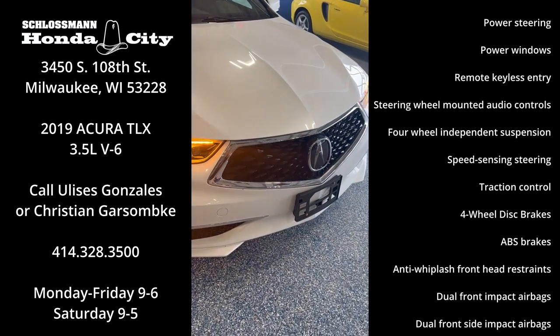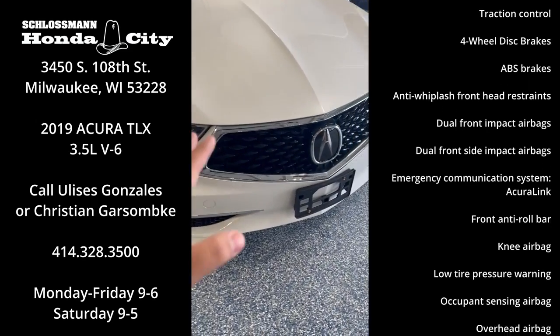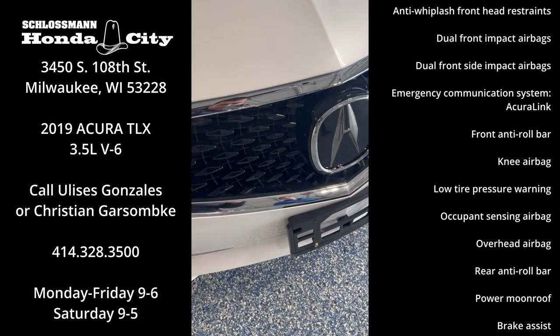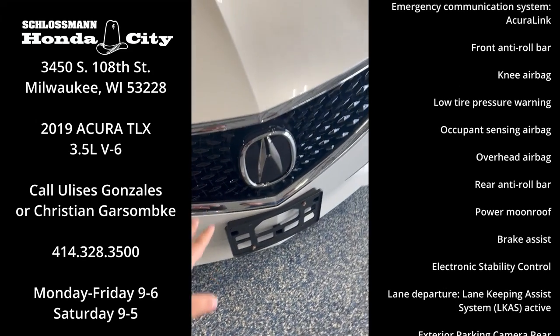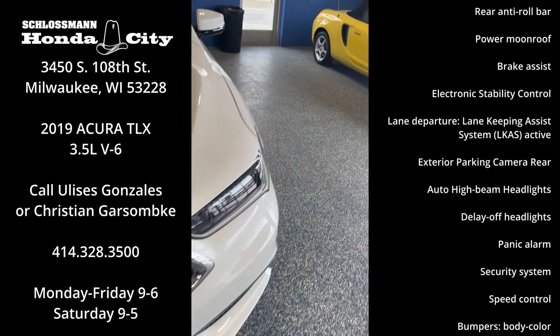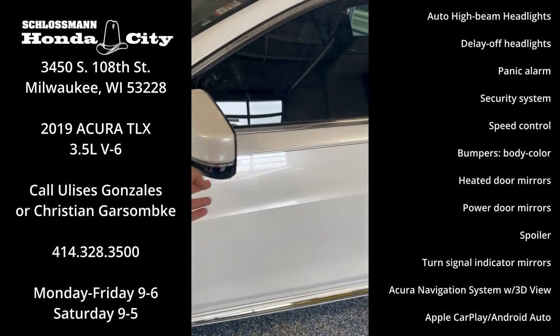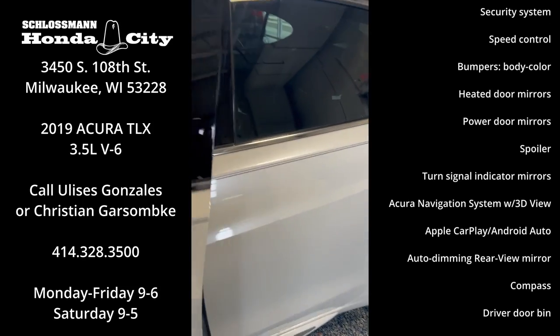The biggest thing about the Acura I really like, the headlights have a really slick design, especially the front with this, seems like little triangles type of design here that go all around to the Acura symbol. Let's take a look around the side of the car. It does have some black strips on the mirroring. Let's take a look at the interior.